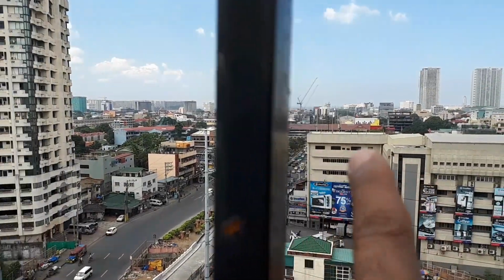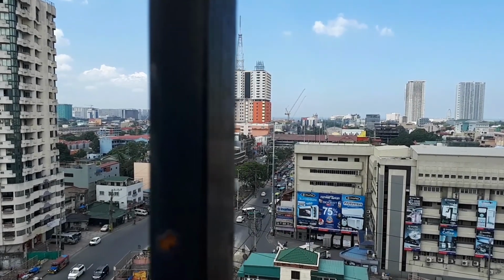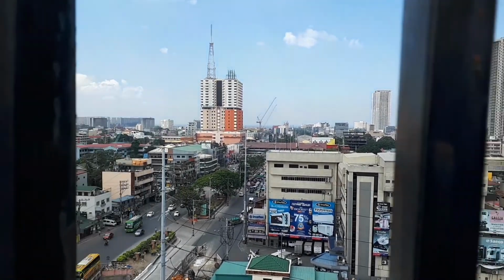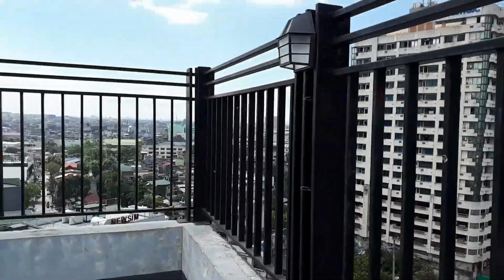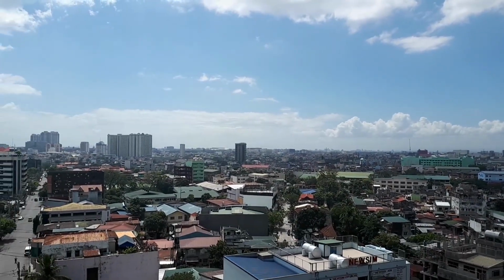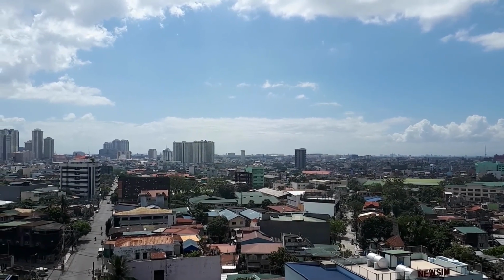There you can see it is an LRT station. So if you are going to McKinley or anywhere else, it is very convenient to take the LRT from here without getting stuck in the traffic. And there in the front, you can see the airport is situated there, right in the front, but it's still very far. But I can see the flights taking off.